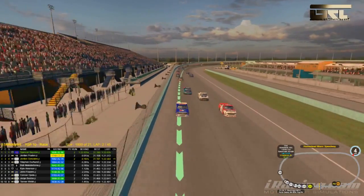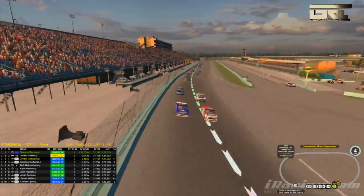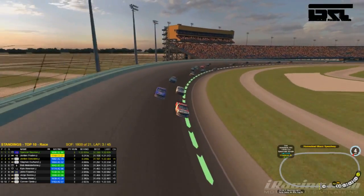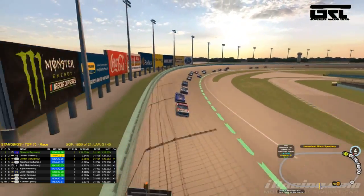Challenge for the lead. Lap 3 of 45. Looks like the 16 is going to be able to pull it off. That's another Jordon that's out there.